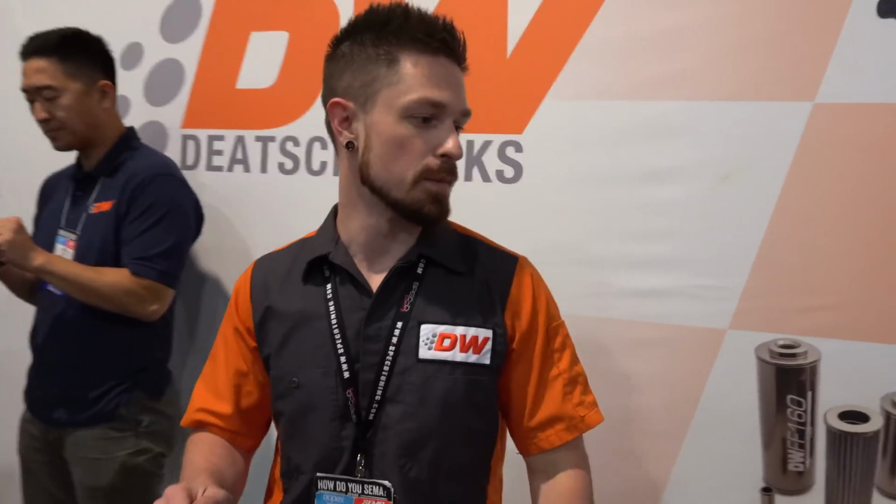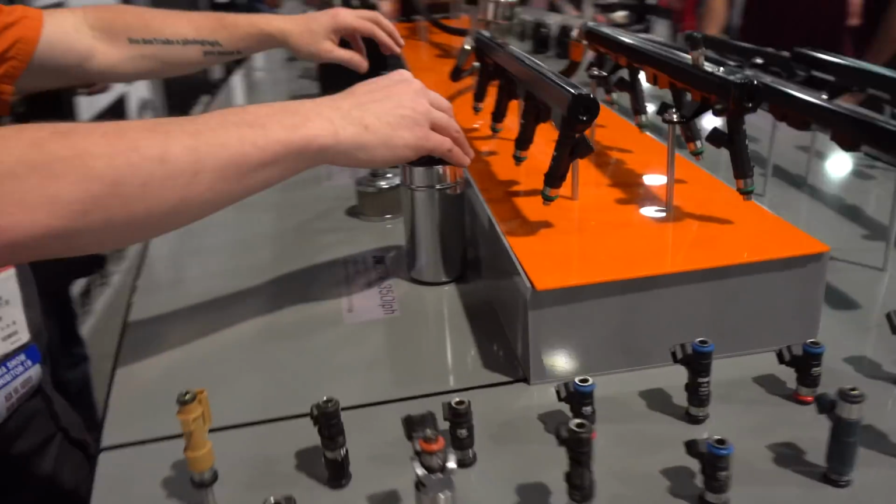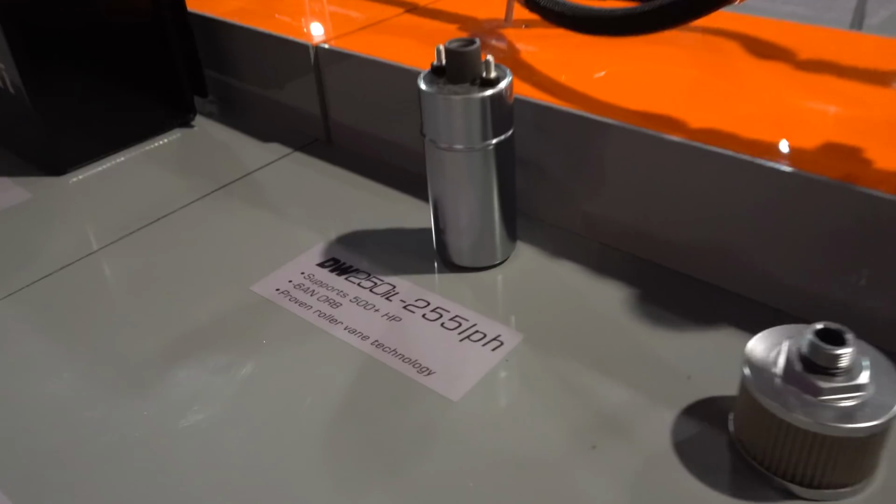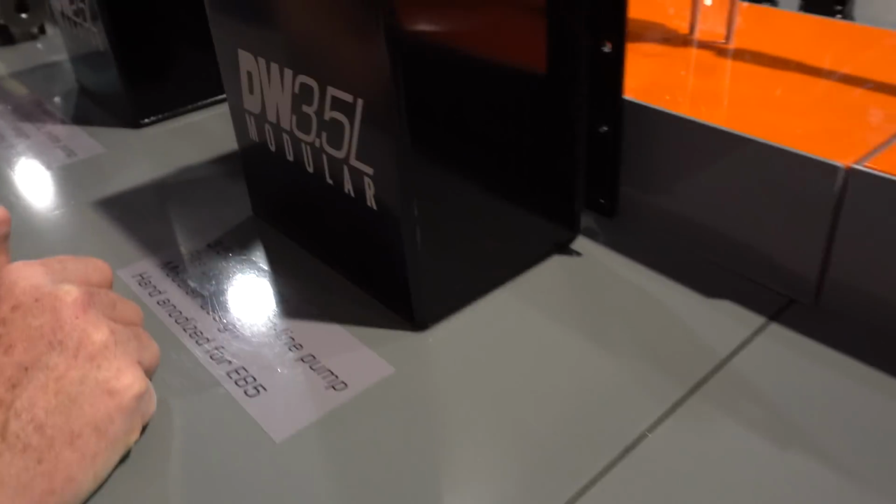So, see everything. We have our old tried and true. Yeah, I got 2 of these in the Civic, 9 fuel pumps, and then we got the modular surge tanks. So we're going to the new product table here.